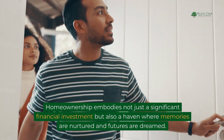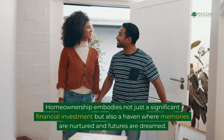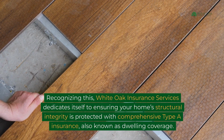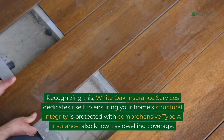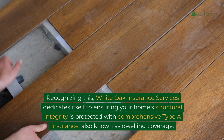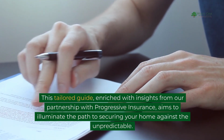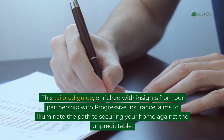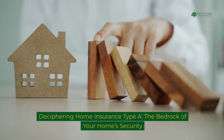Homeownership embodies not just a significant financial investment, but also a haven where memories are nurtured and futures are dreamed. Recognizing this, White Oak Insurance Services dedicates itself to ensuring your home's structural integrity is protected with comprehensive Type A insurance, also known as dwelling coverage. This tailored guide, enriched with insights from our partnership with Progressive Insurance, aims to illuminate the path to securing your home against the unpredictable.